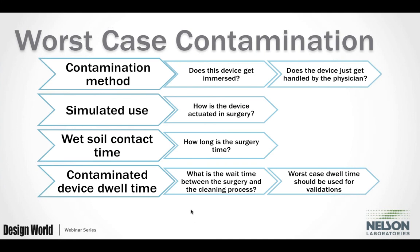We next need to determine the contamination method. This is determined by how the device is utilized in the clinical or surgical setting. Is the device immersed fully? Is the device handled by the physician's gloves, etc.? Then we need to simulate the use, so we need to actuate the device how it is used in the surgery. And then we need to determine how long the surgery is. So how long should the device be actuated and set into the soil? And then what is the wait time between the surgical procedure and the cleaning process? How long does it take for the device to get from the surgical setting into the central processing area, or how long will it be before it is cleaned after that point? And we need to make sure that we're applying this to the cleaning validation.